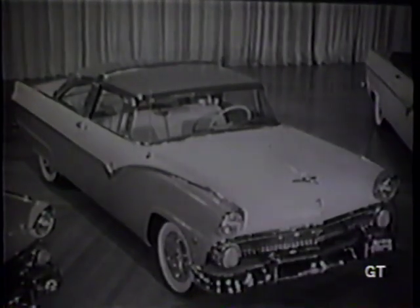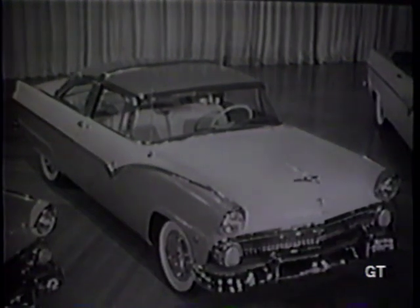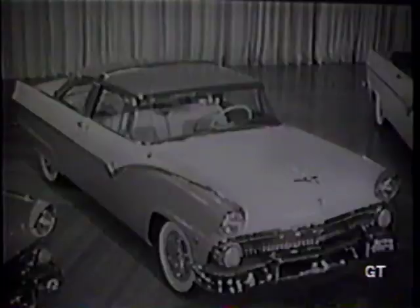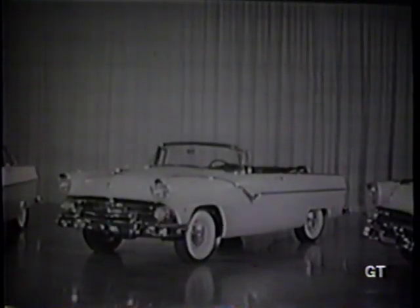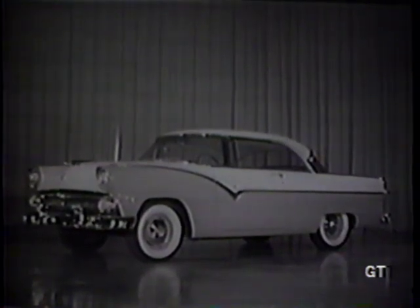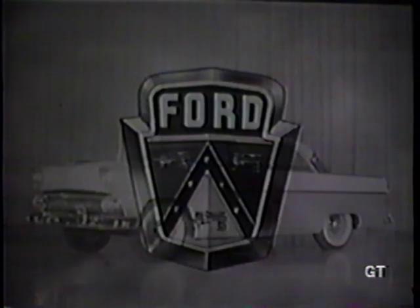Now, when the design of a car expresses its function forcefully and imaginatively, of course we derive more pleasure from owning and using it. The imaginative styling of the 1955 Ford is also evident in Ford's exciting new use of chrome and stainless steel trim, in Ford's fresh new colors and smart modern interiors. You're invited to come in and see the beautiful new 1955 Fords now at your Ford dealers.